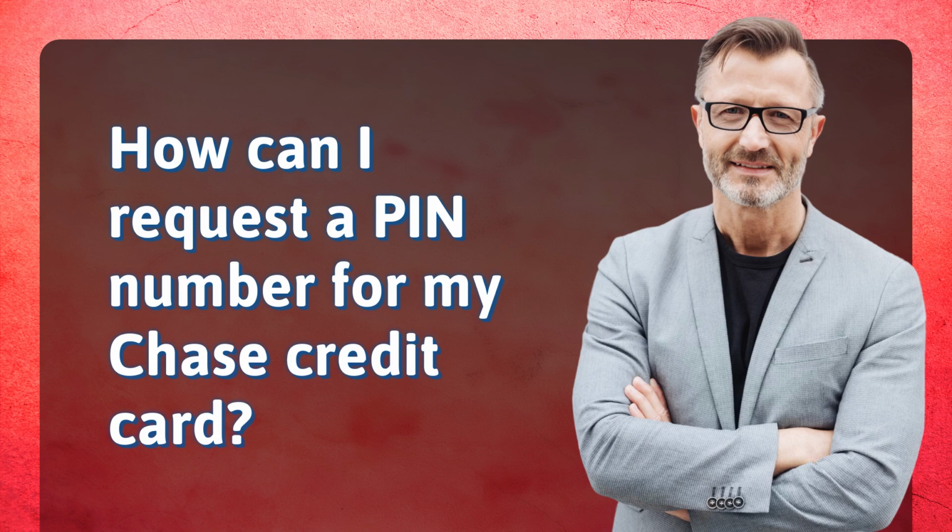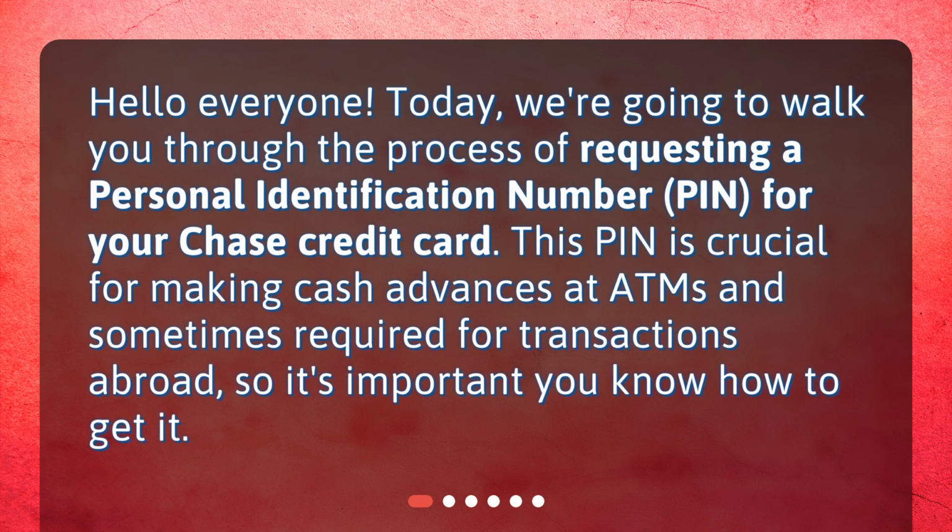How can I request a PIN number for my Chase credit card? Hello everyone. Today, we're going to walk you through the process of requesting a personal identification number, PIN, for your Chase credit card. This PIN is crucial for making cash advances at ATMs and sometimes required for transactions abroad, so it's important you know how to get it.